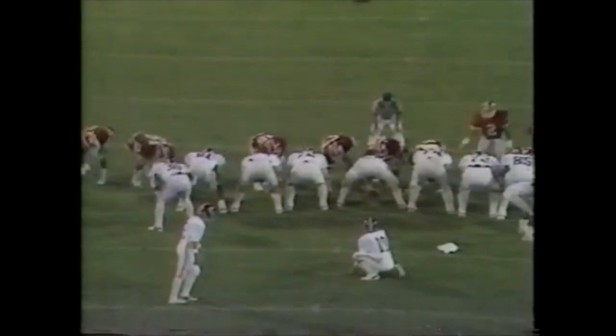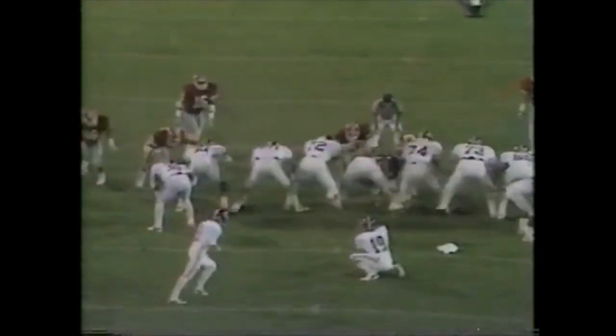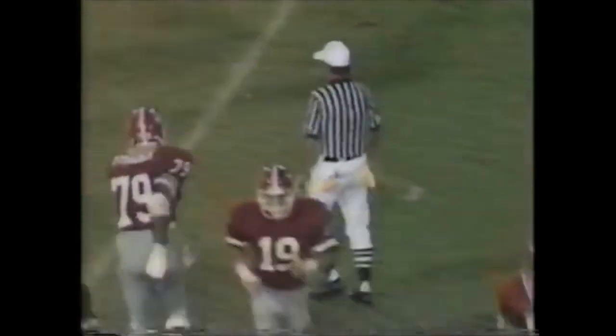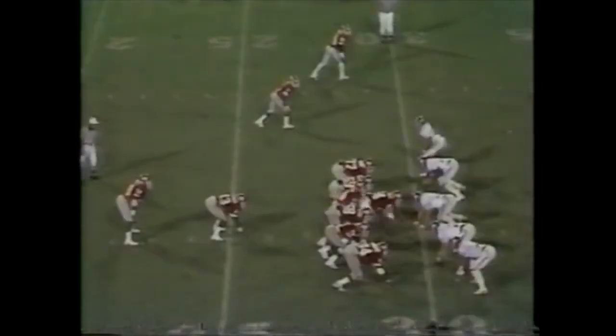Hit a 48-yarder earlier. This one may not get there. Wide to the right. Well, he hits from 48. In the ball game for the offense to get going. Worley drops it. Alabama's got it.